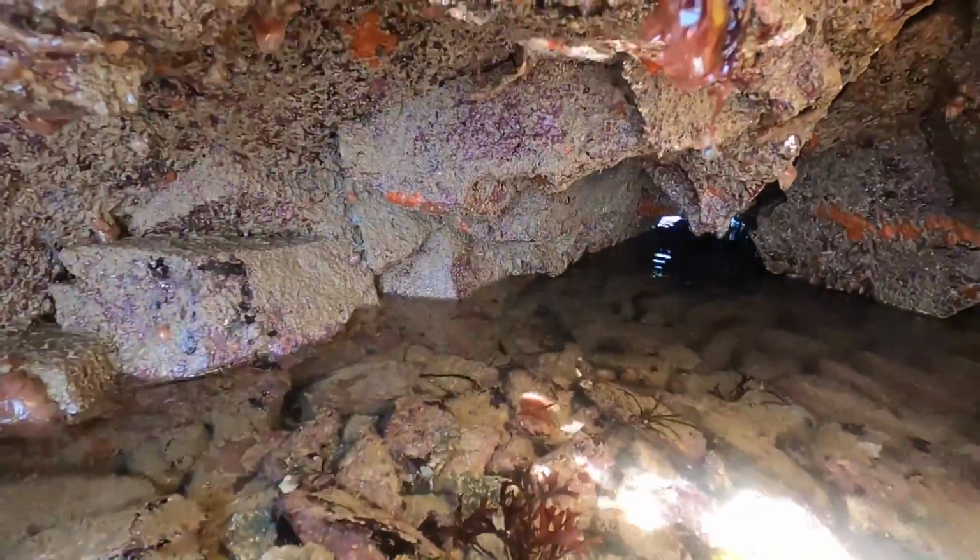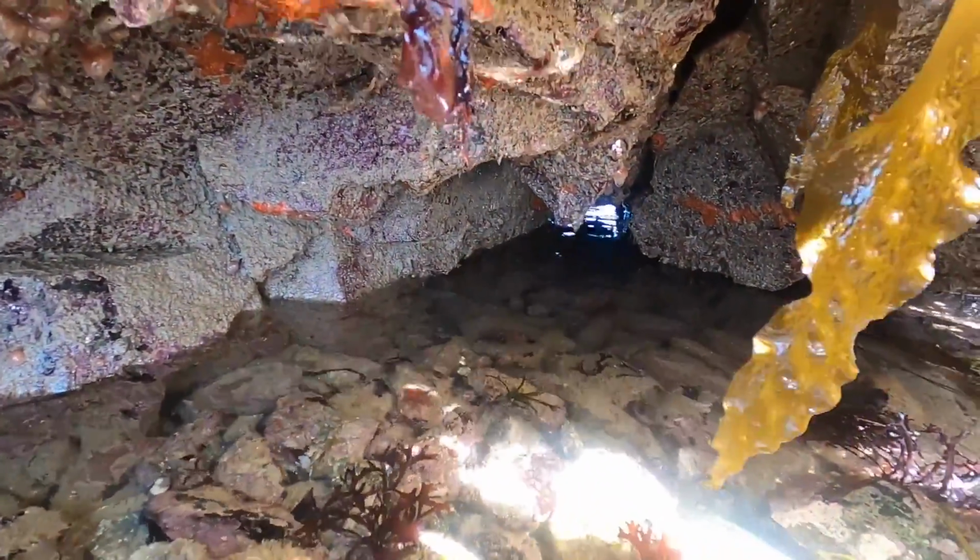That's a deep old hole. Check that out for a lobster hole. You'll have congers living in there, that's for sure.